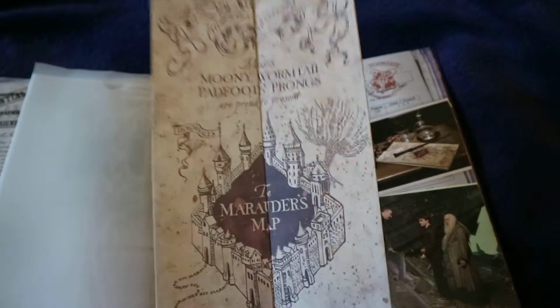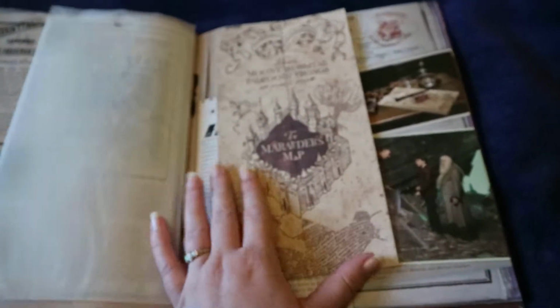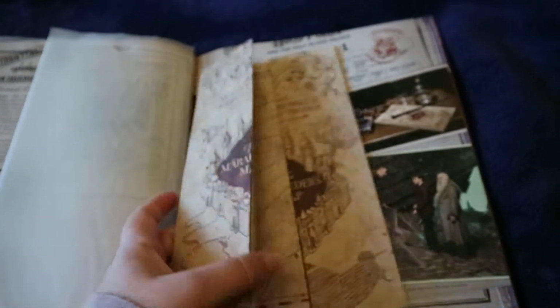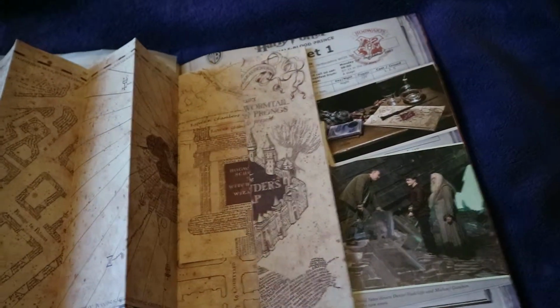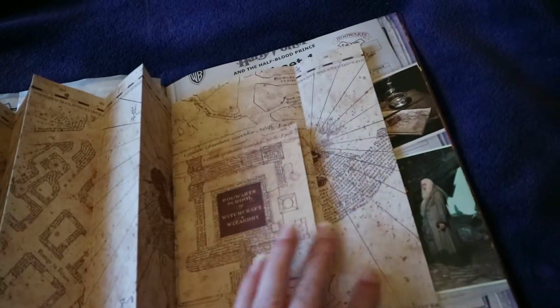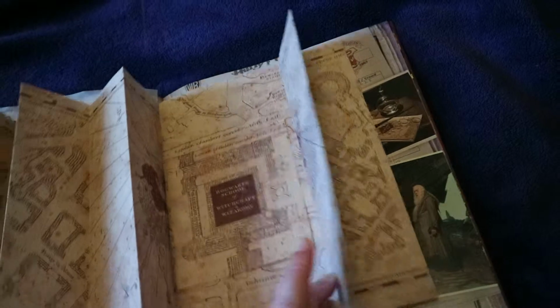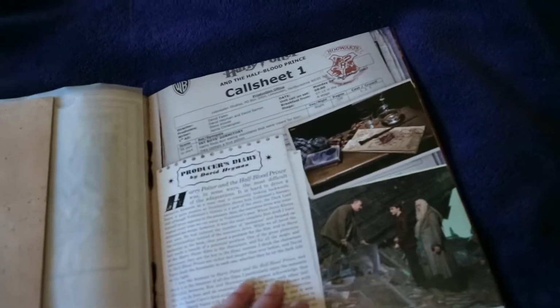So if you're going to get the book, don't bother getting the map because you get one in here. And it's not as big as the Studios Tour one, but it's still exactly the same. It's just a smaller version. And again, it's super detailed. You can pull everything out. It's got the little flaps here. It's really, really awesome. You can pull it fully out and have a look at the map. So I think that's super cool. I'll put that back in later so I don't ruin it. But yeah, that's awesome. So happy I got that.